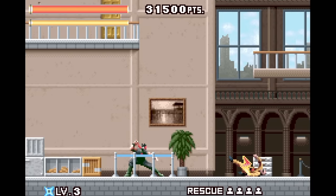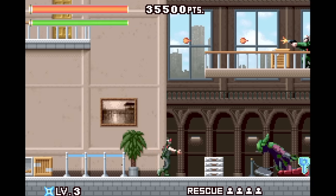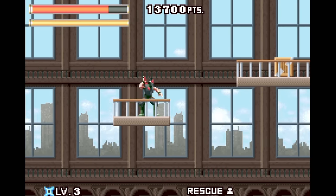Your shots get cooler and cooler the more power-ups you get, but if you get hit too many times, your power level will decrease. If you press jump again while in midair, you'll extend a grappling hook which you can use to get to higher ledges.